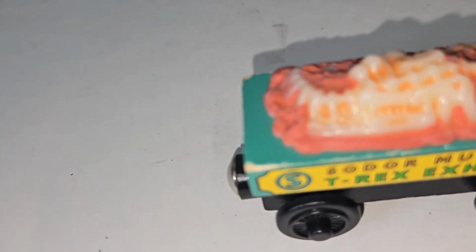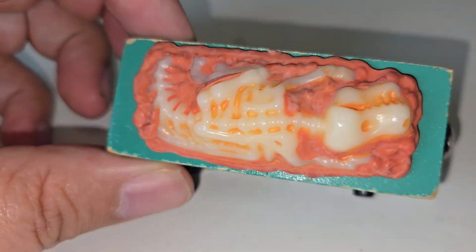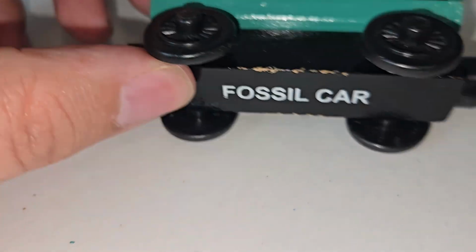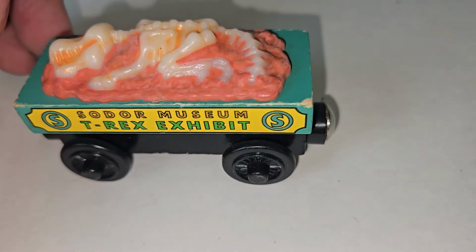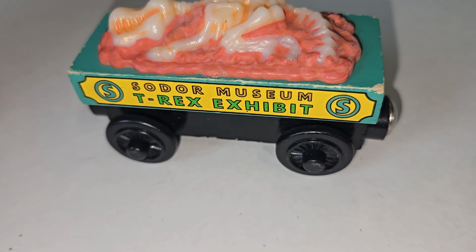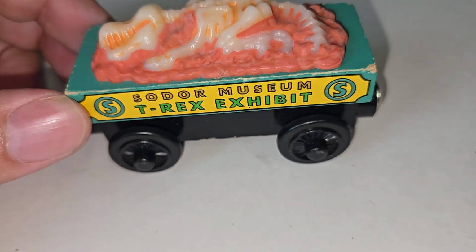So I'll probably take the box car to the flea market for sure. And the T-Rex I might keep because it looks kind of cool with the bone and skeleton on top. That's a fossil car. But I'm debating whether to keep that for the collection or just... Either way, it doesn't sell too well on eBay. I think I sold one, but it sold for like $8 free shipping. After fees and shipping charges for me, I'm going to get the same amount at the flea market anyway.